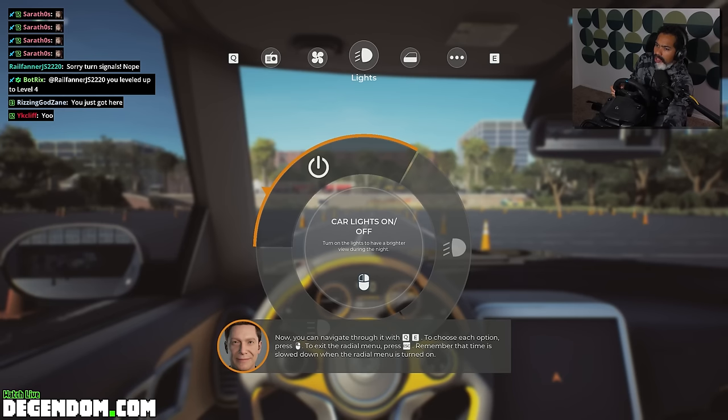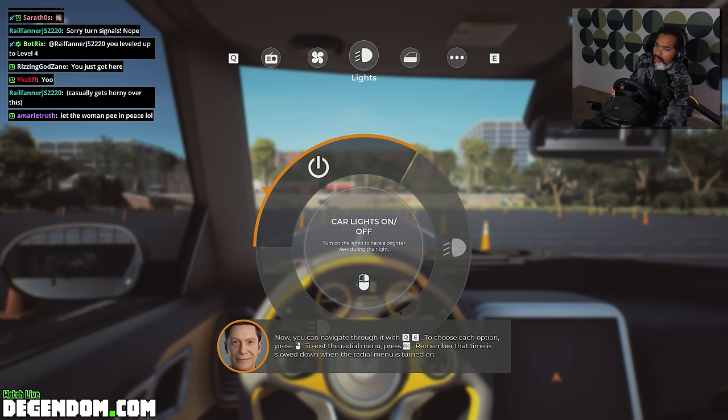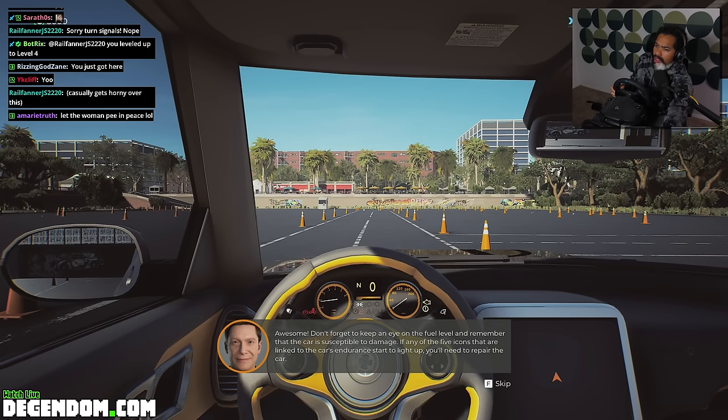Okay, I gotta... Now you can navigate through it with the tab change buttons. To choose each option, press the action button. To exit the radial menu, press the exit button. Remember... Awesome. Don't forget to keep an eye on the fuel level and remember that the car is susceptible to damage. Got you.